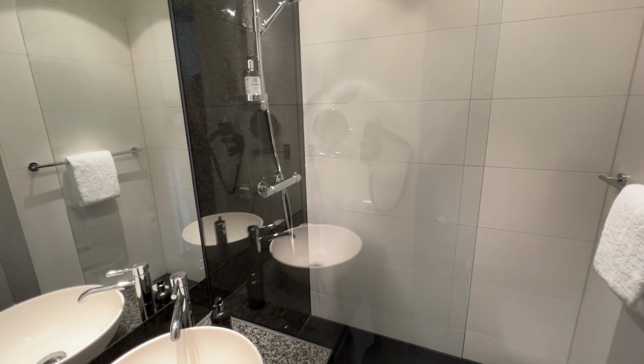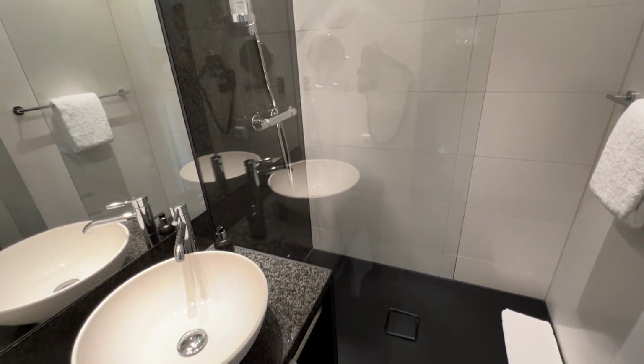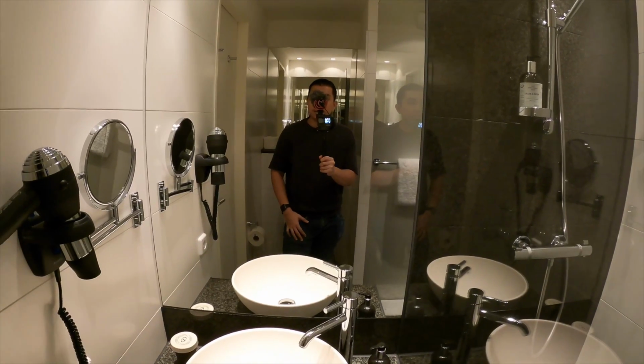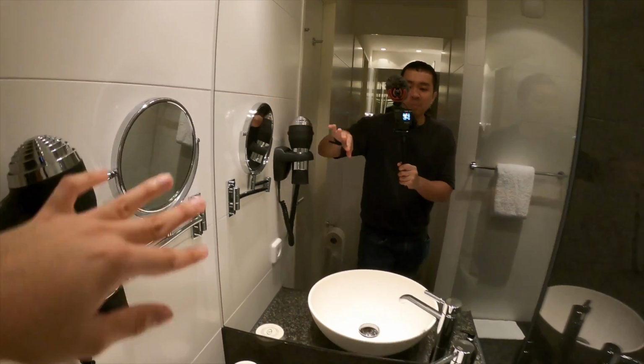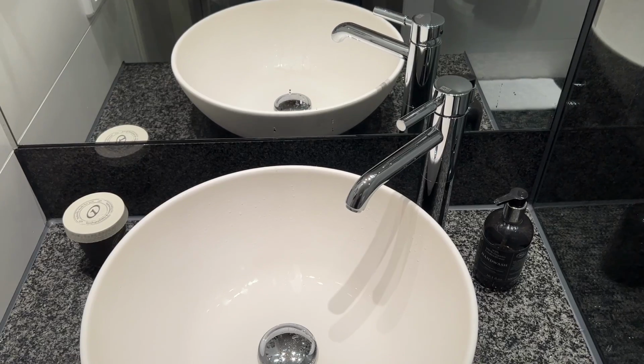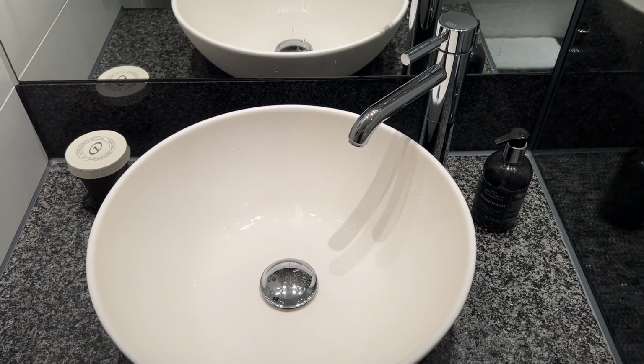So on the left hand side, this is where the vanity area is. It's a single vanity. Hairdryer is here. There's a magnifying mirror over here. You can see the basin, just a single basin, and a hand wash over there.